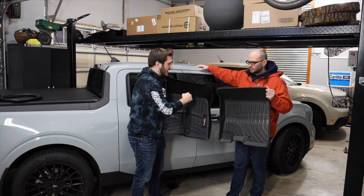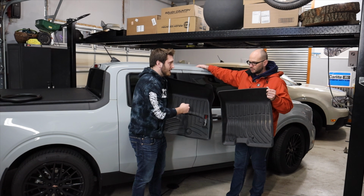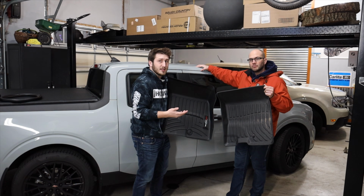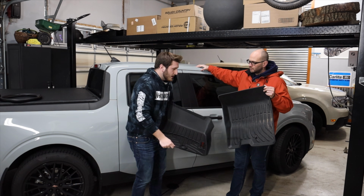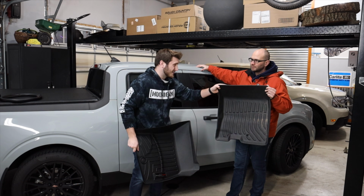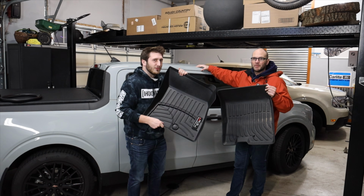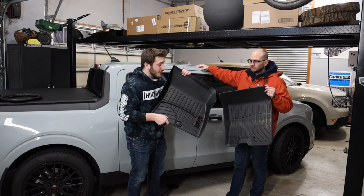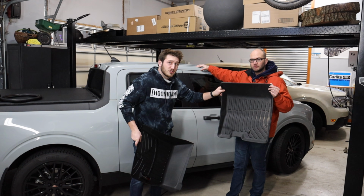And we have these higher ridges on the sides and the top, meaning that when we pull our feet inside of here, we just have less of a chance of getting stuff all over the interior. So it's ultimately up to you. Personally, if I were buying them again, I'd honestly probably get the cheaper ones. I don't think it's worth the additional $100 for these just to have the name brand floor mats. I think these work just fine. They get the job done well.